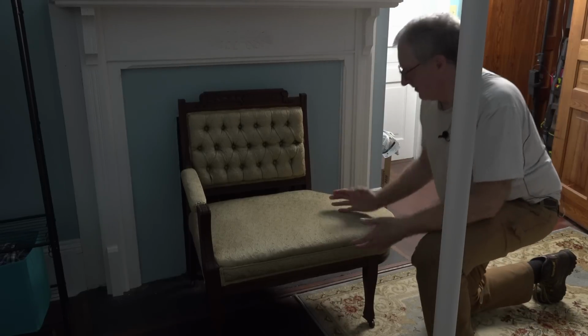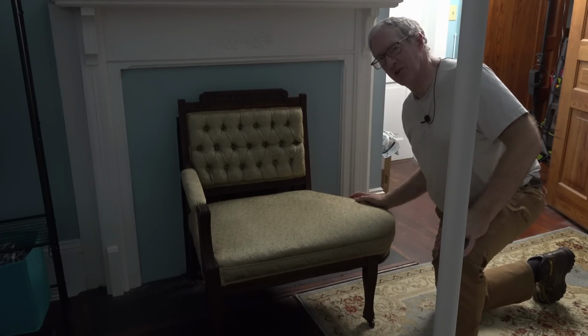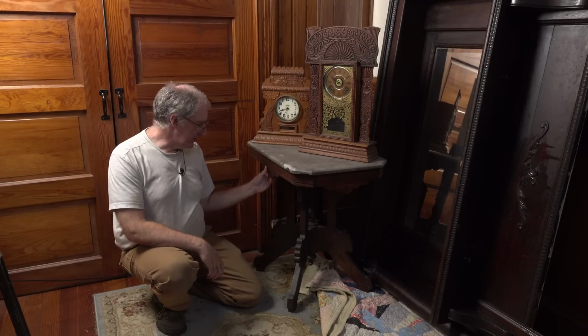Well, this looks like an ordinary Victorian chair, but it has a really neat feature. It's extra wide. When have you seen one of those? This is another marble top table, and it's very nicely done.